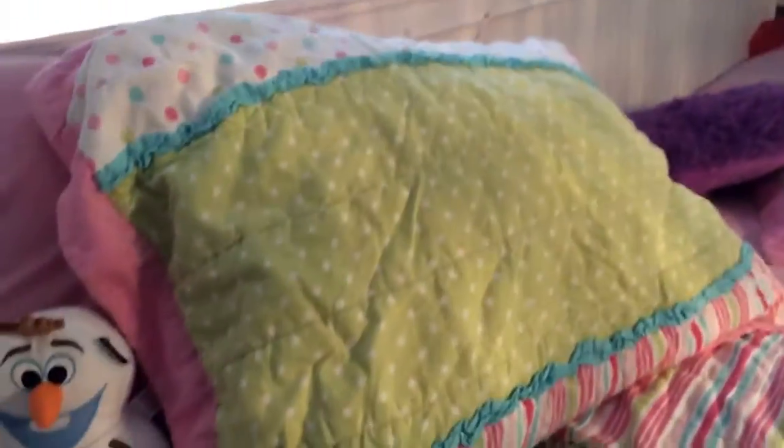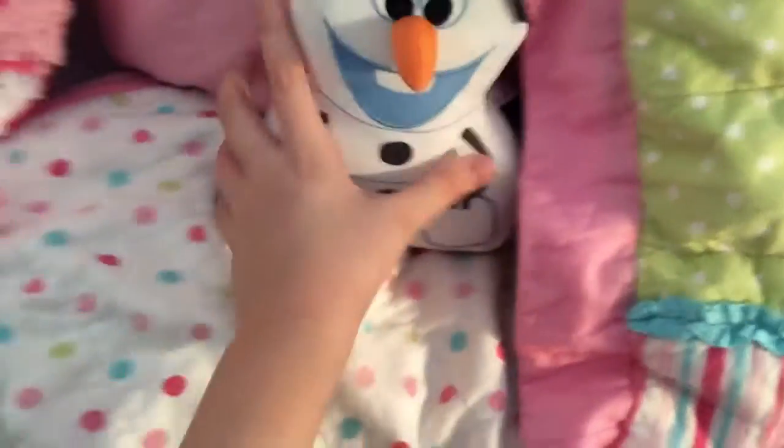Here's my bed. Charger, and over there's my other charger. Here's my bed. It's a lot better now. Here's my big squishy pillow. My waterbed pillow. Olaf. That's my Olaf.